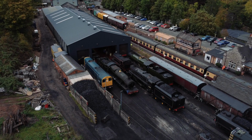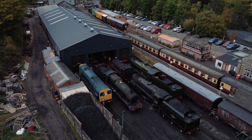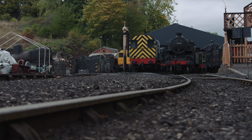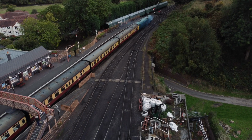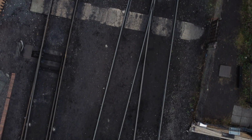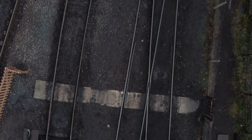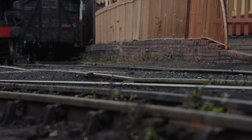Bridgnorth Locomotive Yard. It's used daily for steam locomotive servicing and maintenance. It's the only way to access the locomotive works by rail. It's vital to the Severn Valley Railway's ability to operate. The track here was laid in the 1970s using second-hand materials. Through extensive care, it's lasted 50 years, much longer than expected.